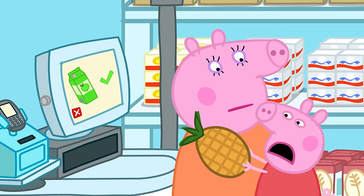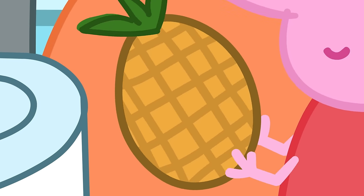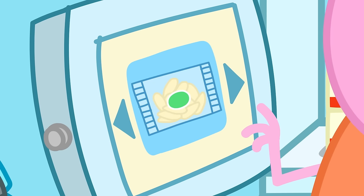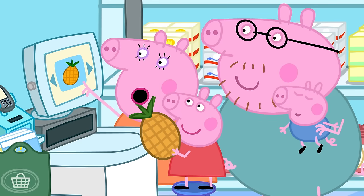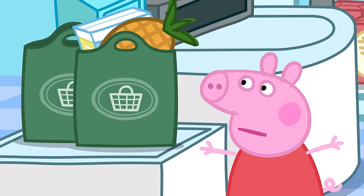How do we beep this, Mummy? The pineapple doesn't have a little sticker to scan. We have to find it on the screen. Pine cones? No. Pine nuts? No. Ah, pineapple. Here we go. Yay! Item is too light.